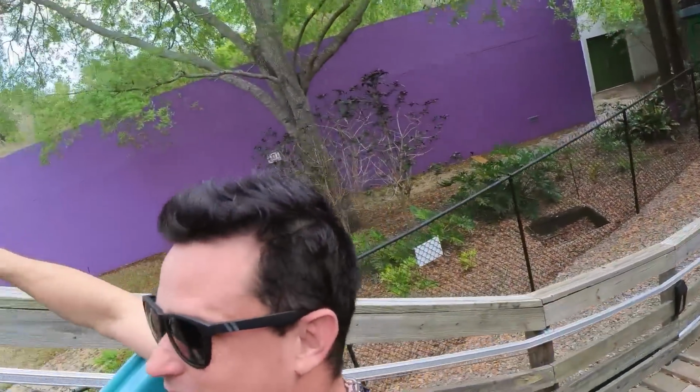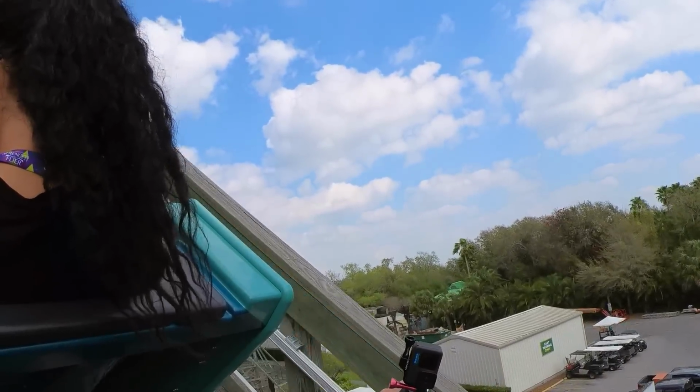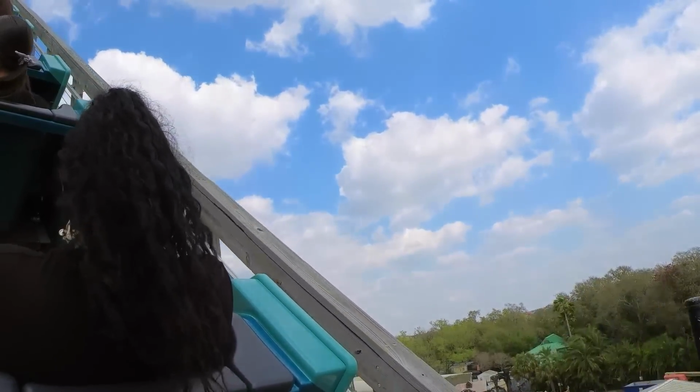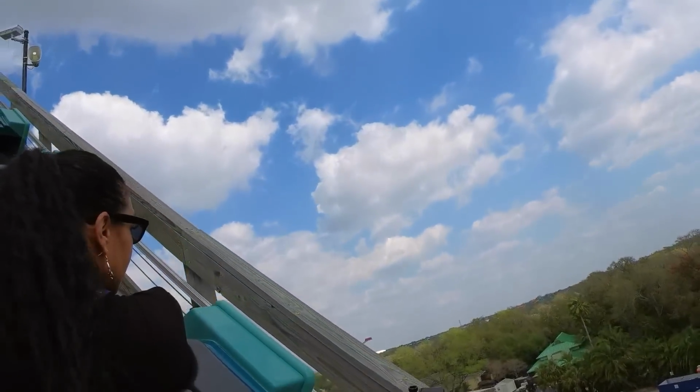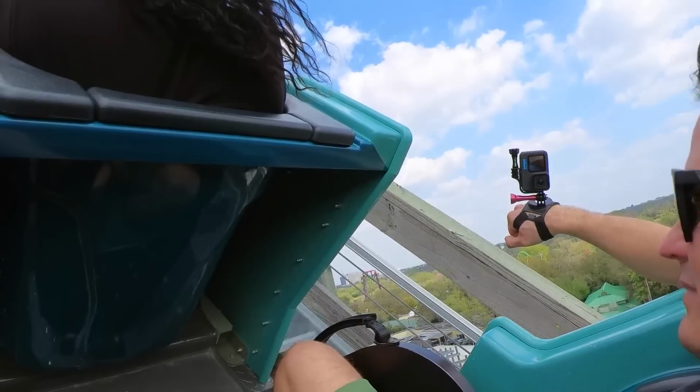I feel like this is a first for me wearing sunglasses on this ride. I feel like they used to always make me take them off. Oh, we can see Serengeti Flyer off in the distance over there. Look at that, it's running. I don't even know if you guys can see it. It's way out there. Look at how far up it goes. Through the cracks here.